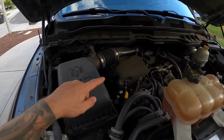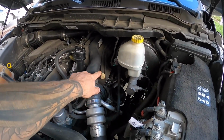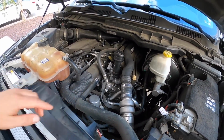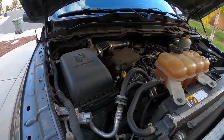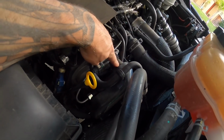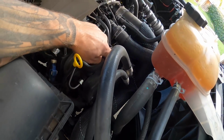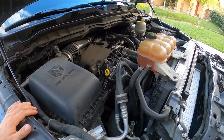But the amount of insulation, it's got foam insulation here, another big piece of foam insulation there. The front cover that goes over your lower pulley has a big piece of foam in it, and also over your fuel pump here, it's got another piece of foam with a cover on it to quieten everything down.